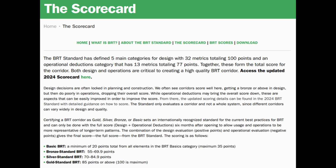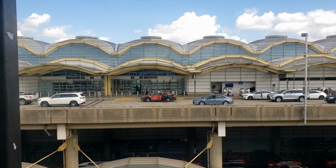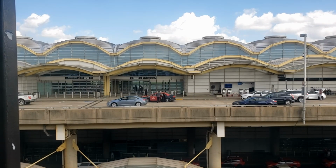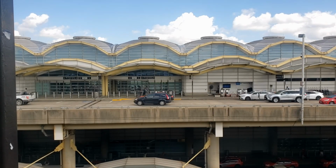There are a lot of factors to score, but the main ones are dedicated right-of-way, busway alignment, off-board fare collection, intersection treatments, which I think is just signal priority, and level platform boarding. The system is created by the Institute for Transportation and Development Policy. They haven't given Metroway a score, but if they did, it would fail pretty miserably.